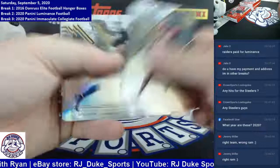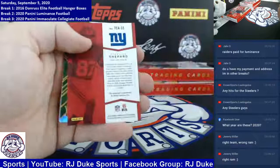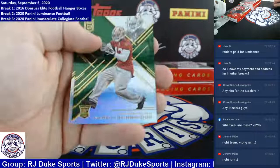Here we go. We got Thurman Thomas, LeSean McCoy, Richard Sherman. Behind that, Sterling Shepard. I believe this will be a rookie here. Wow. Rookie auto, Sterling Shepard, Giants. Nice one. On sticker. Look at that. That was a nice pickup there. Giants. Congrats. All right. Aaron Burbridge, Jonathan Williams, and AJ Green.